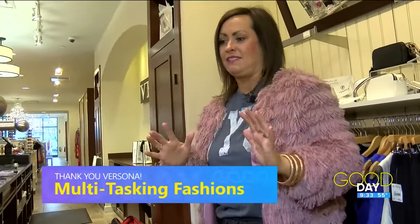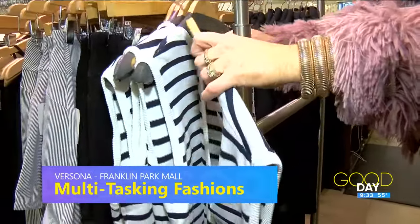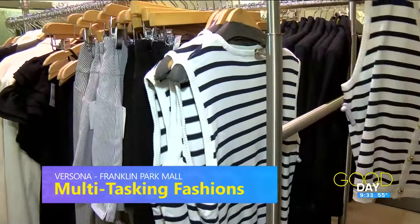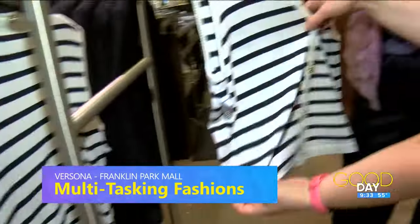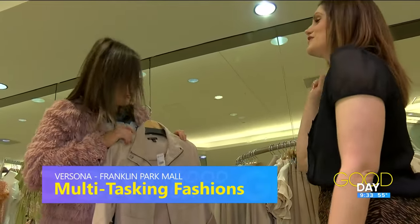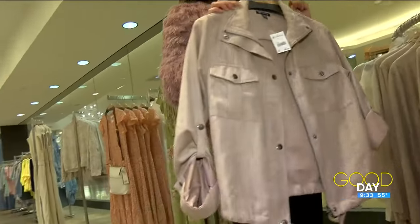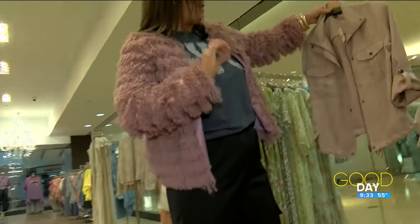Black and white stripes, navy blue and white stripes are a perfect layering piece. Okay, look at that. Is it a vest? I think it might be. I love a vest. Oh, it's like a cardigan. It's so cute. This is more casual. This one is perfect. Okay, we have to try this one.